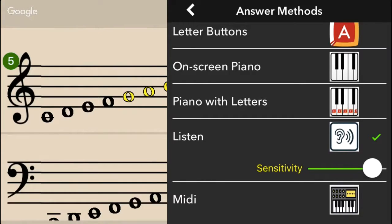If you've got real high sensitivity, it's going to start getting some interference from the background noise. Or even if you're talking to the student while they're playing, sometimes it might suddenly mark a note wrong before they've even played. And that's because the background noise is kind of confusing it. So we could slide the sensitivity down. That will require the students to hold the note a little bit longer. So they have to hold the note longer, but it generally improves the accuracy of the app's pitch detection.